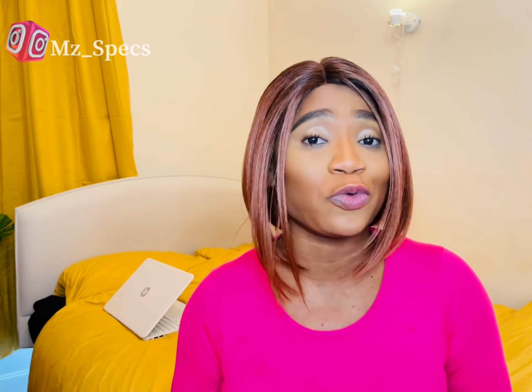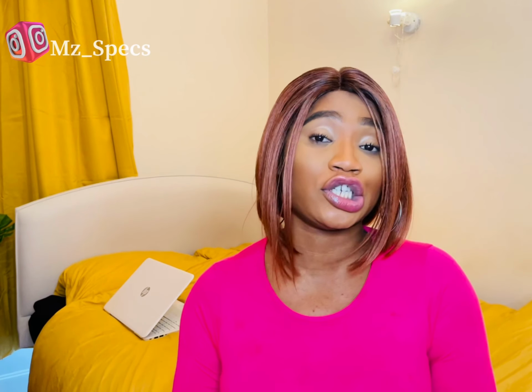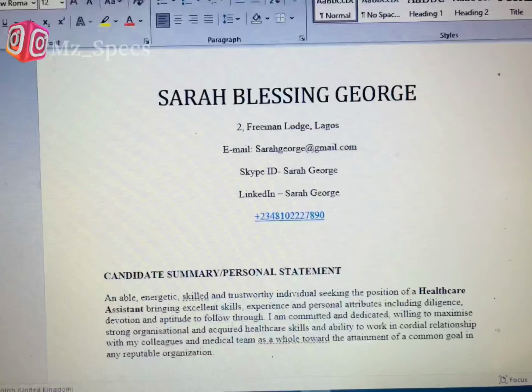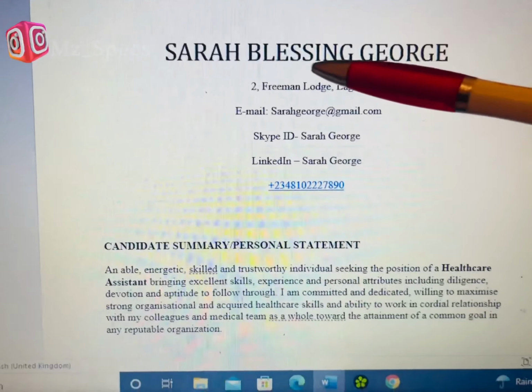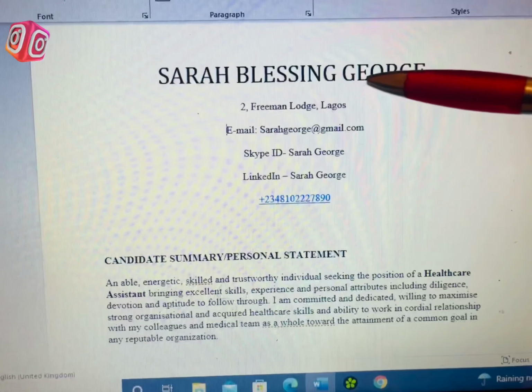But then next, I will just show you a virtual representation or demonstration of how your CV should actually look, a basic template to follow. So guys, this is a virtual representation or a template for a healthcare assistant who is willing to work in the UK. So I will just take it as this person lives in Lagos. So this is the person's name, the first name, the middle name, and the last name.